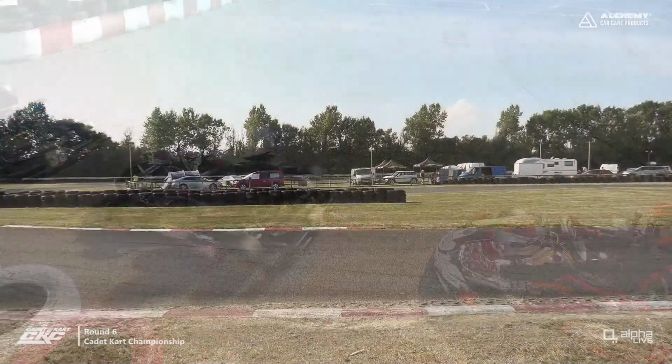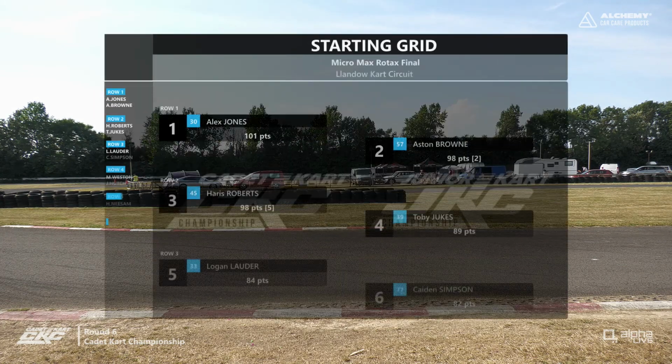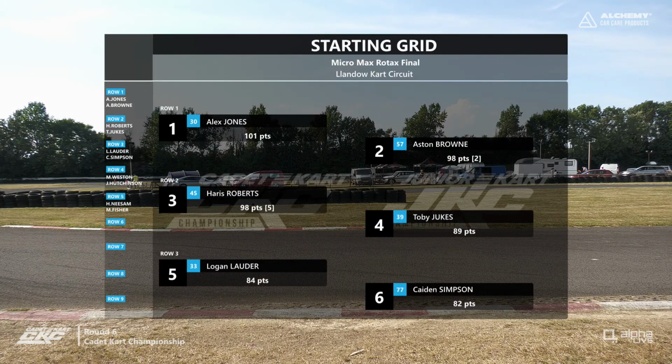See our runners coming in, the Filipiak and Waring, the final two, as our grid for our final in Micromax is up on the screen. Alex Jones takes pole position with Aston Brown alongside, Harris Robertson, Toby Dukes on the second row, Logan Lauder and Caden Simpson on row number 3.